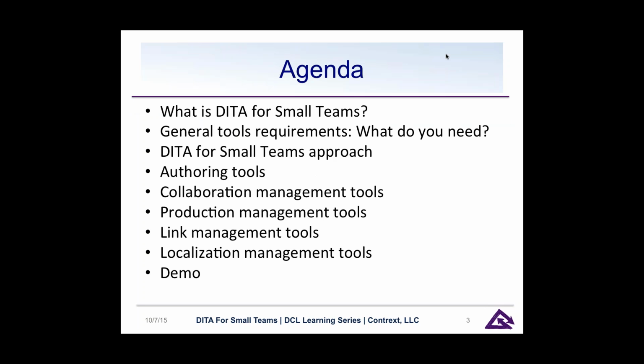So today we're going to talk about, what is DITA for Small Teams? What is this project? What are we trying to do? We're going to talk about what it means to, quote, do DITA and what you need to have in place in order to do that. We'll talk about the DITA for Small Teams approach. How are we going about trying to address these requirements? Talk about some of the different tools that we need to look at. And then if there's time at the end, I'll do a very brief demo.